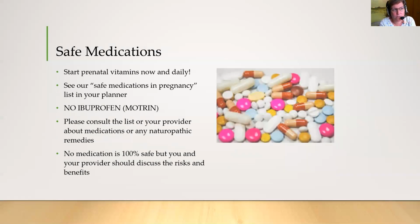Probably the most commonly asked question that we get on my chart is what medications are safe to take during pregnancy. When you get your pregnancy planner, you will be given a list of what medications are safe to take during pregnancy, and it's a long list. There's quite a few that are safe, but keep in mind that you want to keep that list around where it's handy during your pregnancy in case you have a cold or allergies or flu-like symptoms or a headache. You're going to want to know what medications are safe for the baby. So keep the list handy.